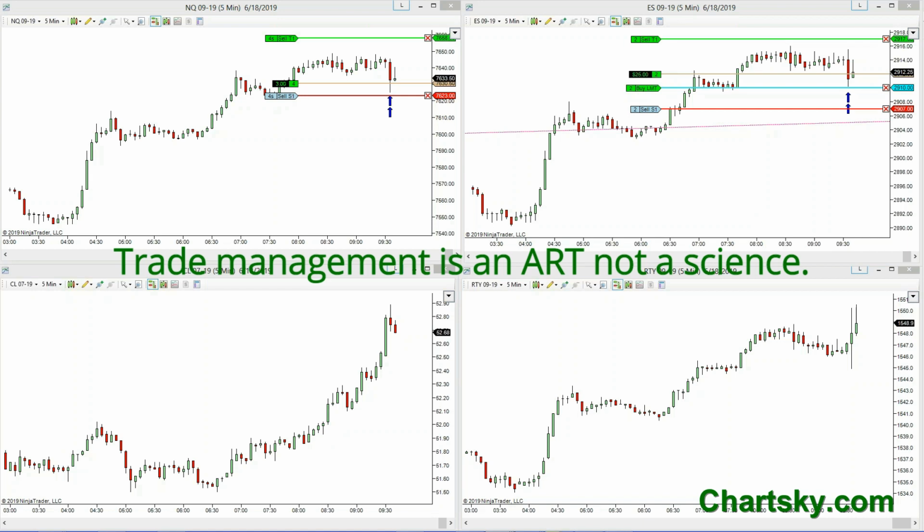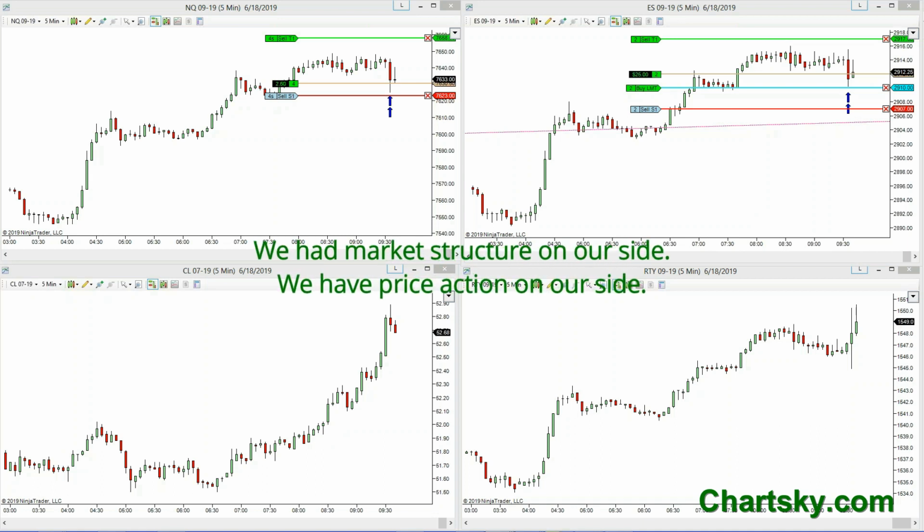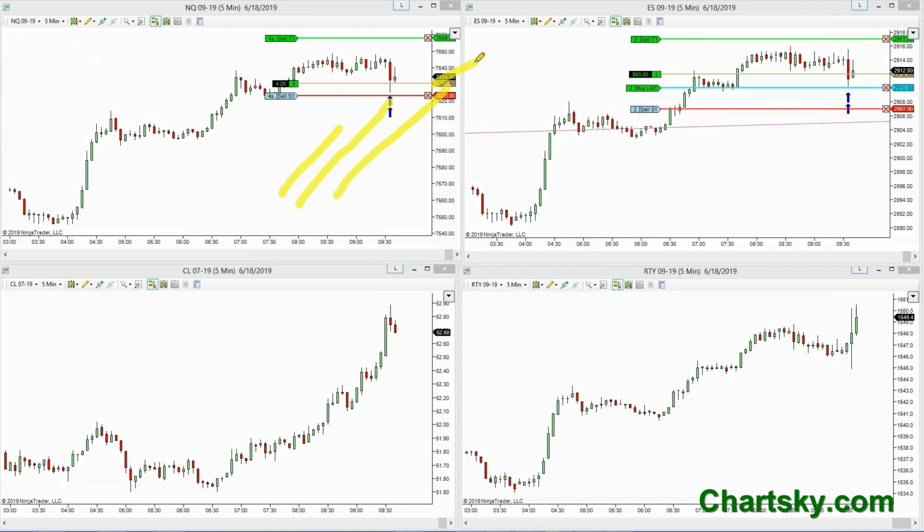It could come under the average fill, and I'm not worried about it. You're pretty much going to have buyers stepping in no matter where it comes underneath here. So just give it room and let it simmer.